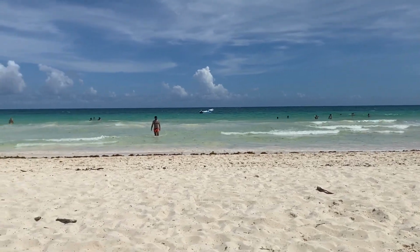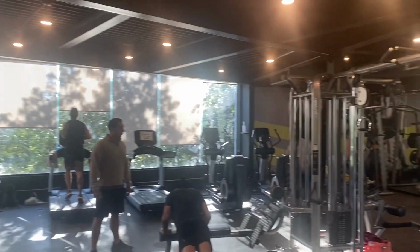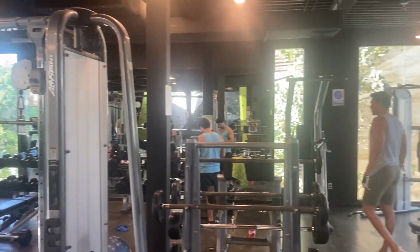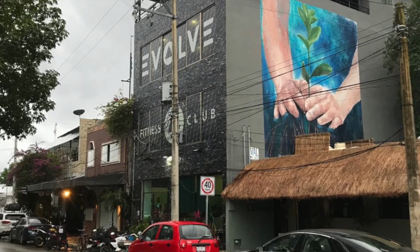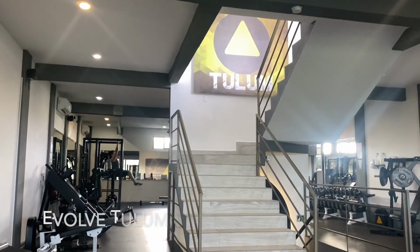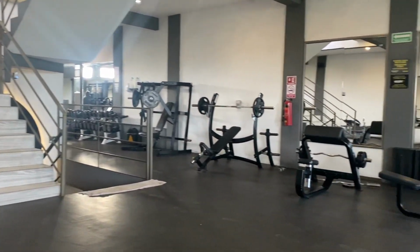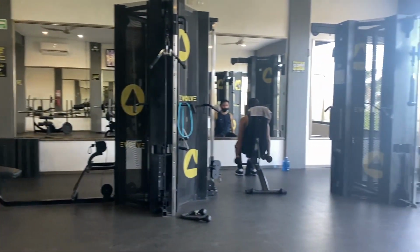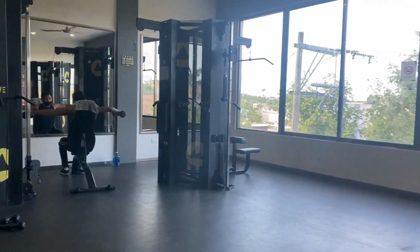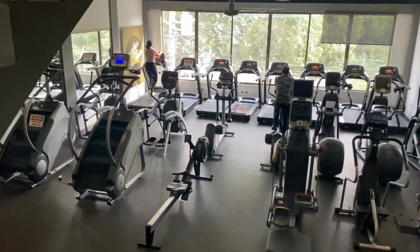So if you're going to be in Tulum for a while, you're better off working out at Evolve Fitness or Los Amigos Gym, which both cost about $44 a month. Evolve Fitness is modern and clean. It's quite busy though at peak hours, which is in the morning up to 11 AM or after 6 PM. So try to go there between 11 AM and 6 PM.